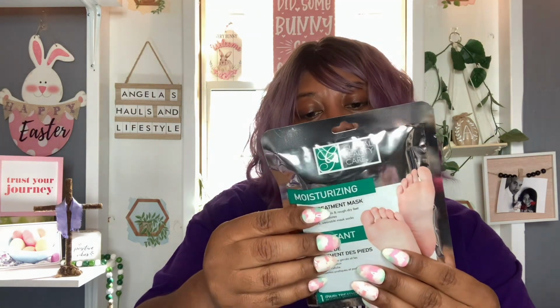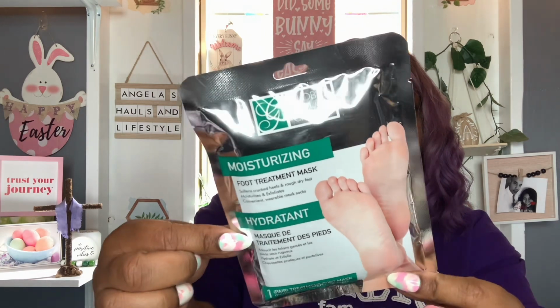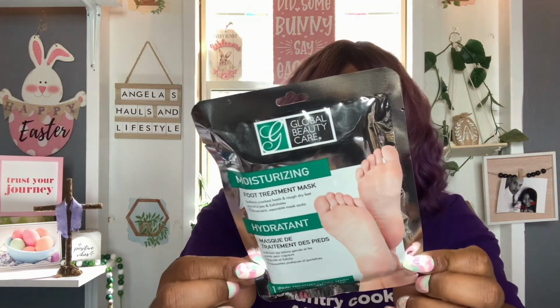All right, and then also from the Global Beauty Care brand, I picked up this moisturizing foot treatment mask. It claims to soften cracked heels and rough, dry feet. It moisturizes and exfoliates. It's convenient and wearable. You can also wear this mask with your socks on. So I guess you can put the mask on and then put your socks on over it if you choose to do so. And you get 1 pair of treatment foot masks. So it looks like that. This also looked new to me, so I figured I would get this and give it a try.